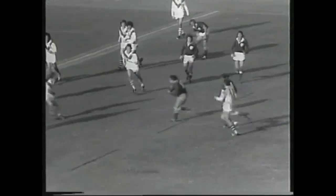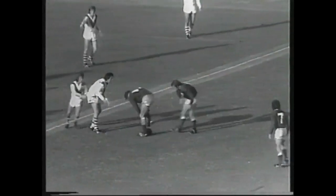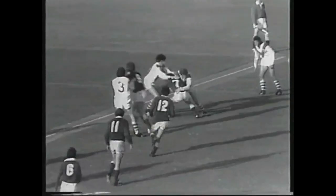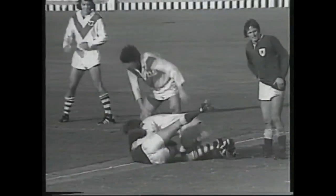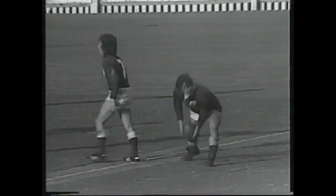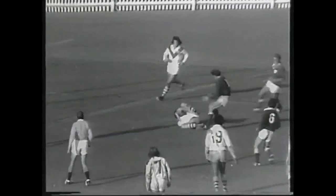Hansard. That's Casey. Down to the St George quarter line, Hansard. Dumped to the ground by Halpert on the quarter line with one tackle to go. Wilson positioning himself behind the ruck. Goes to Melville. Chasing it through. Reddy has it for St George.